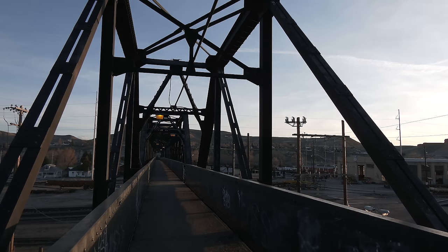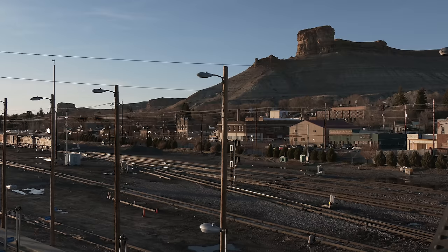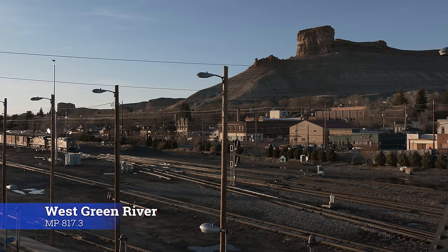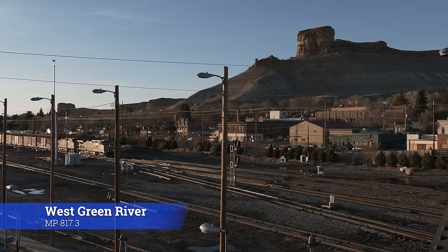A pedestrian footbridge over the yard gives one a great view of the action, as UP 5767 East passes the control point CPG 817, West Green River, and slows to a stop for a crew change.